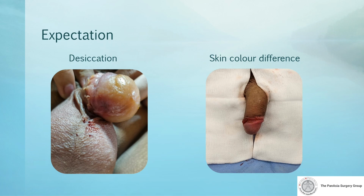On the left-hand side, we have a recently circumcised individual, and this picture shows a layer of slightly darker yellowish skin flakes, which is the process whereby desiccation is occurring right after circumcision. The most enduring and most noticeable thing you will encounter is not so much the pain, but rather the sensation of the glans, the tip of the penis, being exposed to air. It causes desiccation or drying of the entire surface. This process usually lasts around 1 to 2 weeks, and it can be very uncomfortable during this period.